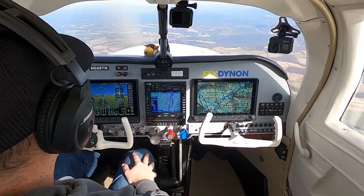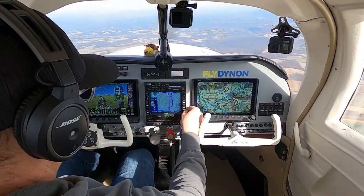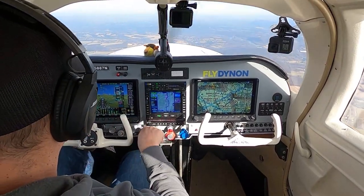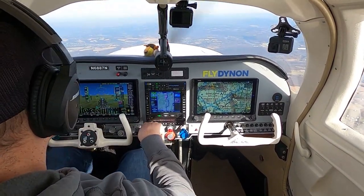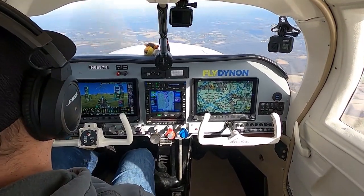Cherokee 6 Fox for Lima, roger. Cherokee 177, preschool traffic, no factor.